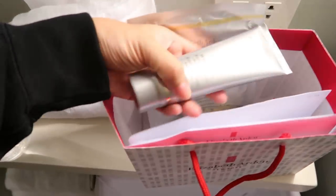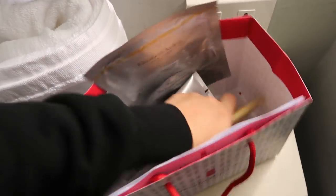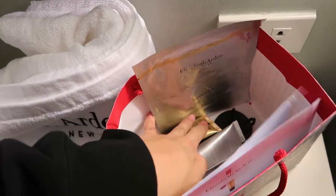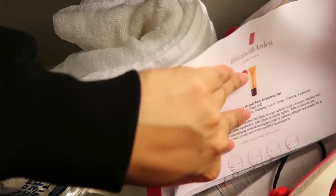And then, meron din tayong, what is this one? It's the Whip to Clay Cleanser. May cleanser din tayo. And then we also have the Sculpting Gel. Tapos, ano ba? Booster. We have the booster. So, yeah, super bongga. I'll try the rest of the products but we'll go to bahay.